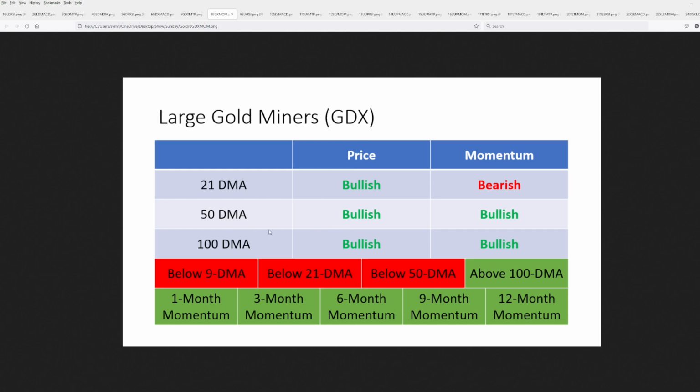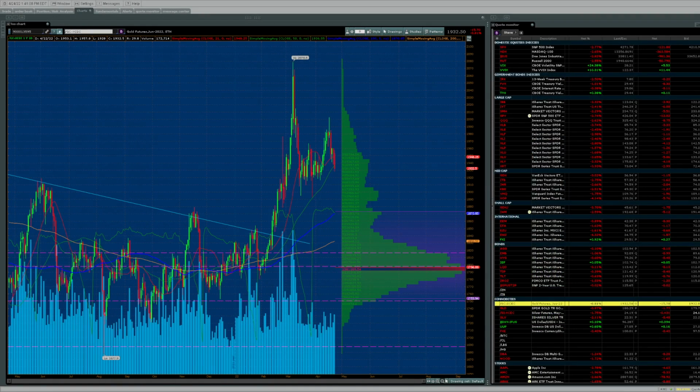Anyways, price remains bullish across the moving averages. They're rising. Price has broken below, as we saw with gold, and momentum is slowing on the 21-day moving average. Everything else looks pretty good.